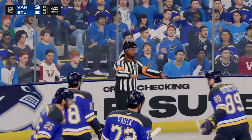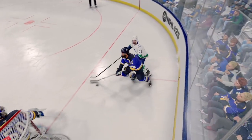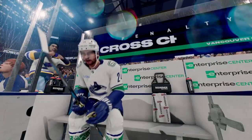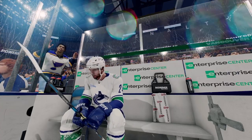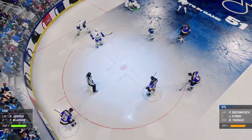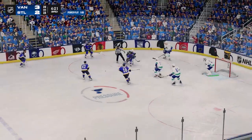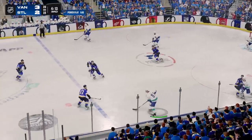Well, this is a critical juncture of the game. You've got the one goal lead, and now you take a penalty. The PK unit has the task to kill this off. The Blues with a power play opportunity here. They create a power play opportunity with hard work, and now it's an opportunity to get back in this game, James, finding a way to move the puck quickly and create seams to get shots on net.